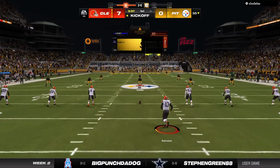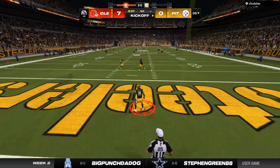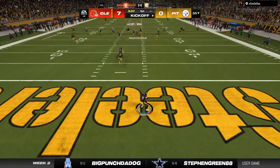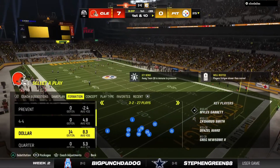The Browns kicking team out there now as they'll send this one away. And it'll come out to the 25. Austin not going to try and return it.